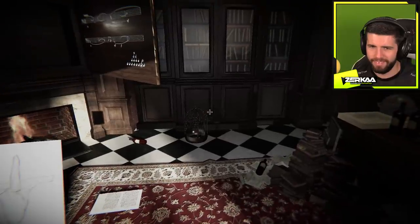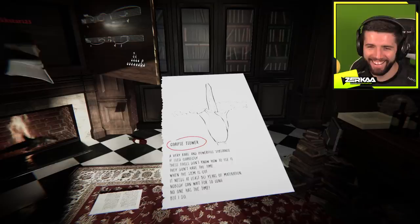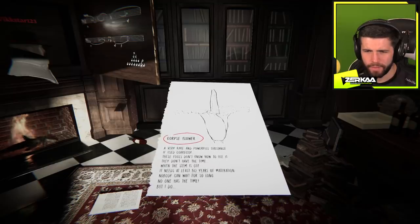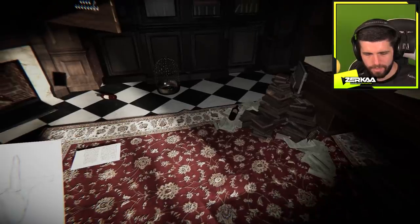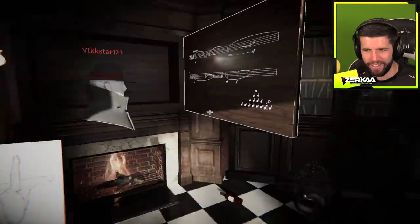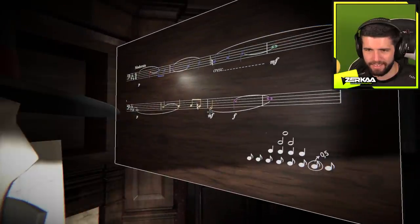Okay, corpse flower? Why would anyone be looking for that? What? That was creepy. For a second, I thought that was you. I was like, Josh? Corpse flower. Interesting. I'm enjoying your brain working out what the hell. They can't expect people to know how to, like... Wait, oh, aha.